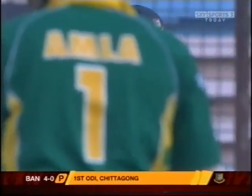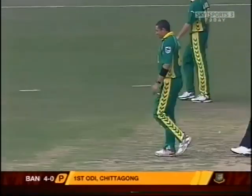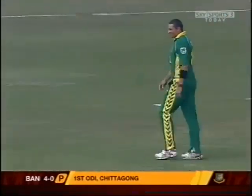He hasn't played for quite a while. Played in the warm-up game, but he hasn't played an international for some time, so it just takes a while to get your rhythm back and to find your feet. That was an excellent stroke.